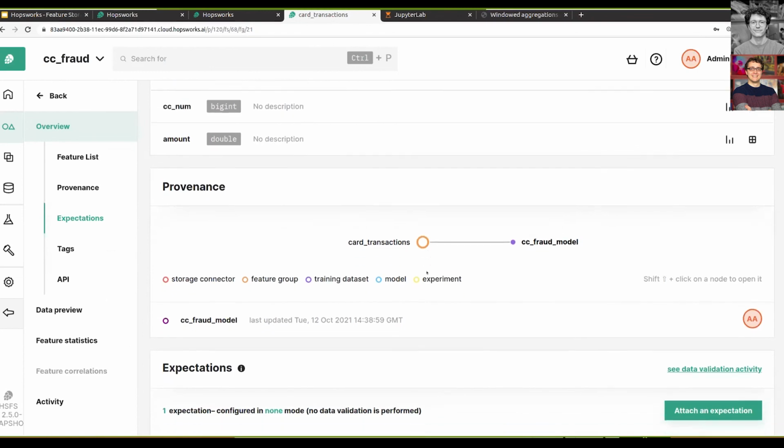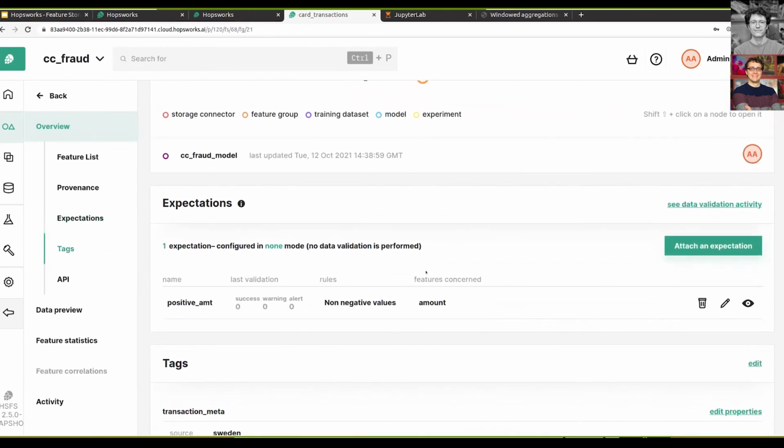But anyway, as Maurice was mentioning before, we want to make sure that when data lands in the feature store, it lands clean. We don't want data scientists worrying about data cleaning. For that reason, users can define expectations, which is a set of rules that need to be passed before data gets stored into the feature store. In this case, we have defined an expectation that all the transaction amounts should be positive. So no negative values are allowed.